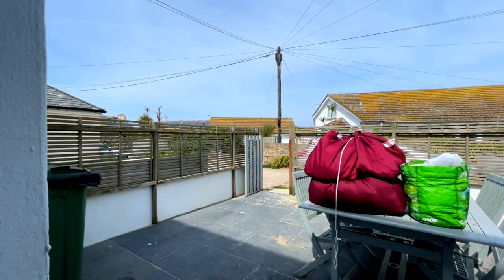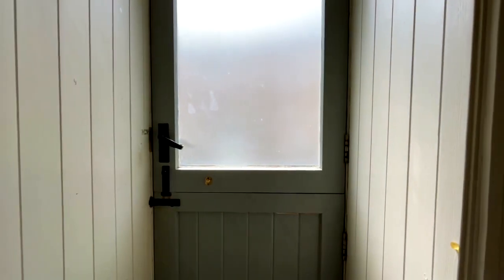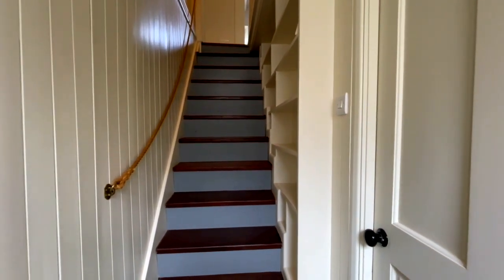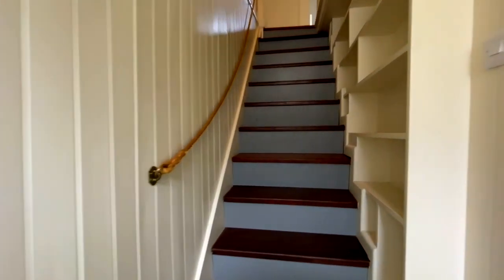I'll take you upstairs now. So we're coming from the lounge into the entrance hall. So there's the front door, which leads from Carncrow Street into this hallway here. And to our right then is the door that we've come through, which is in the lounge and the dining room and into the kitchen on the ground floor. There's a radiator in here, and we've got these steps leading up to the first floor.